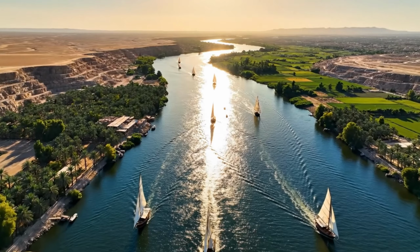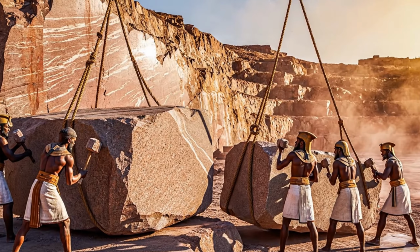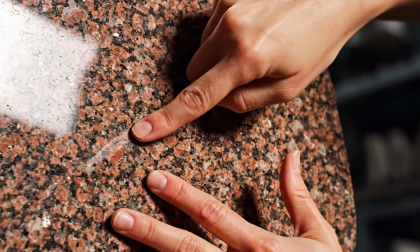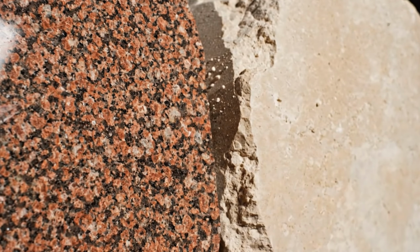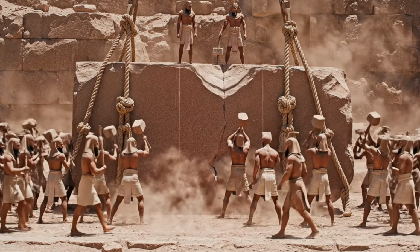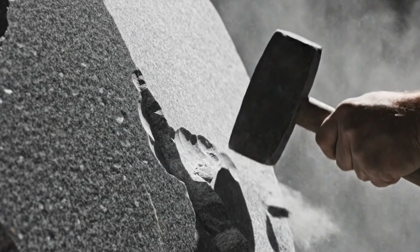But the greatest challenge lay 800 kilometers south, the granite quarries of Aswan. Red granite, twice as hard as limestone, destined for the pyramid's most sacred chambers. Copper tools couldn't cut it, so the ancient engineers had to think differently. For the king's chamber ceiling, beams weighing 70 tons each, only the most skilled workers were chosen. Their solution? Dolerite, a stone harder than granite itself, wielded as a hammer by human hands.